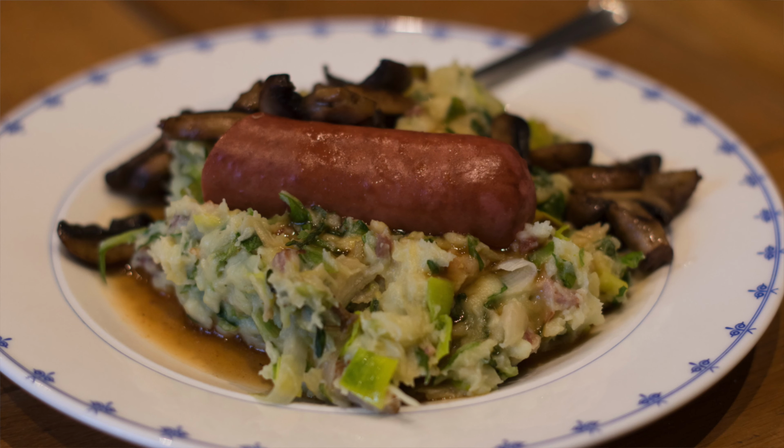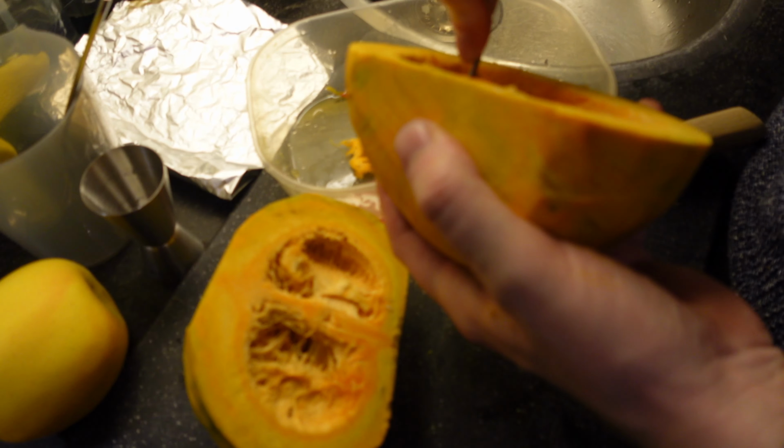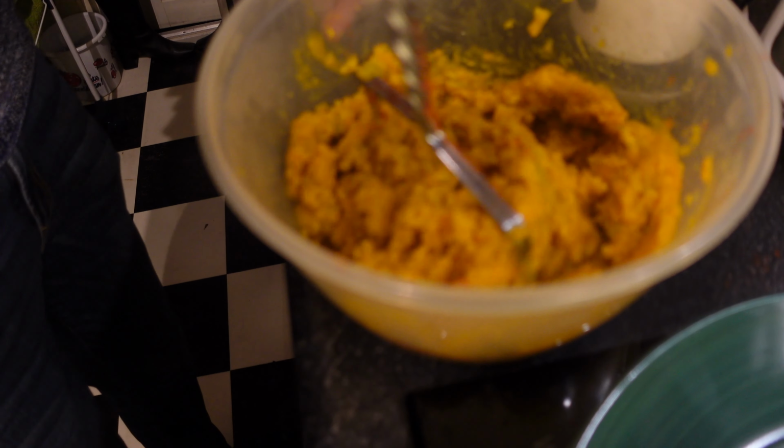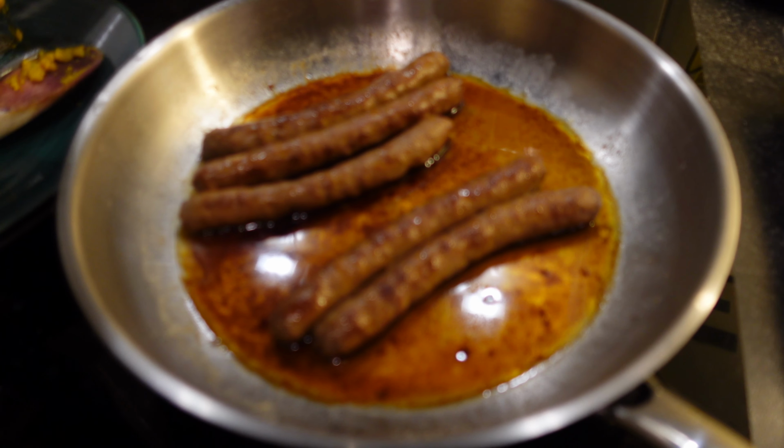Nothing kicks off the colder season without making stamppot. Stamppot is a traditional Dutch dish that's made with vegetables and mashed potatoes. It's served with gravy and meat. The traditional stamppot is boerenkool, that's made with kale, but I thought because it's autumn, my suggestion is to make it with pumpkin. So go ahead and take a pumpkin, roast it, and use that as your substitution for the mashed potatoes.